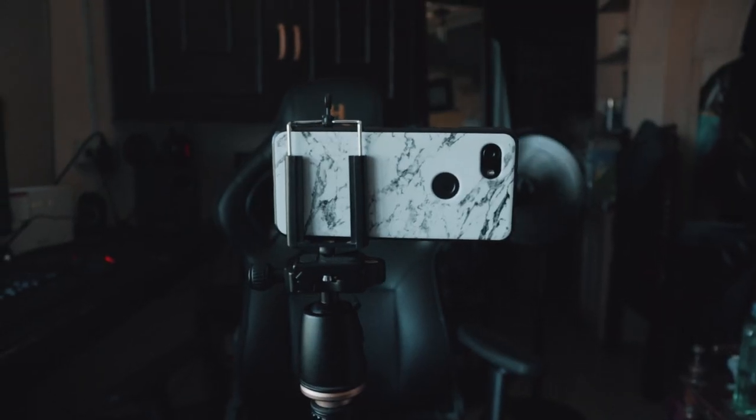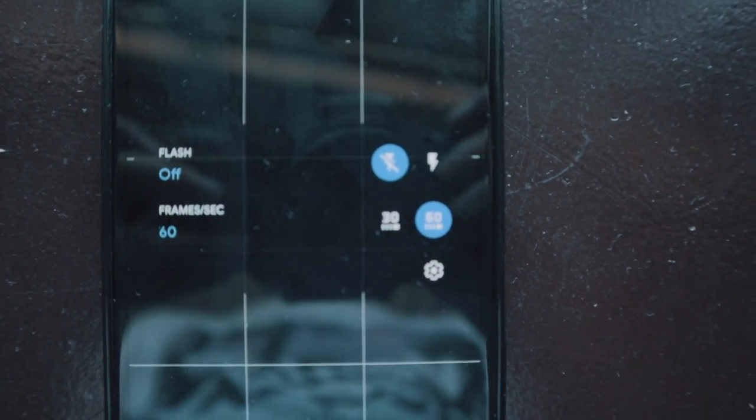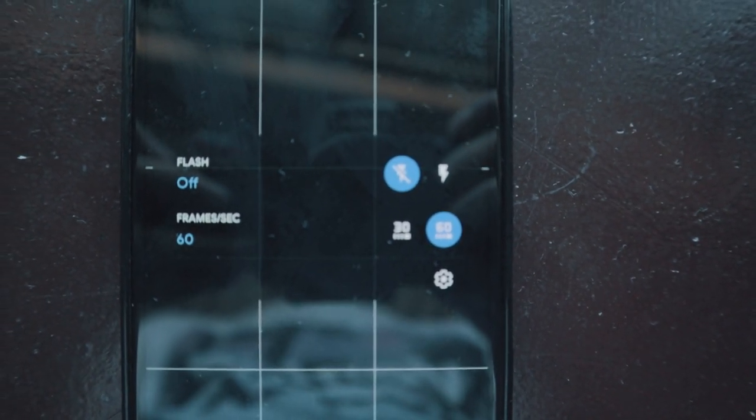Screen. Another thing I'm not used to when I'm using the phone is that I use the rear camera of my phone, so with the screen, I can't see what my framing really is. That's also a constraint for me when I use the phone. It doesn't shoot 24 frames per second, which I'm usually shooting at. It only shoots at 30 and 60 frames per second.